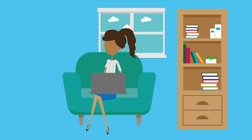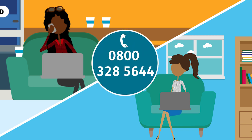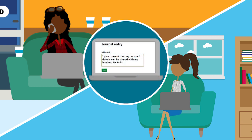As a landlord, you may need to speak to your tenant's case manager. You can speak to the case manager about a direct payment of rent by phoning the Universal Credit Service on 0800 328 5644. If you want to speak to the case manager about other aspects of the claim, you'll need to ask your tenant to give consent via their journal.